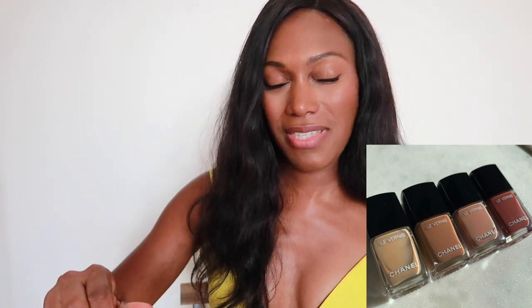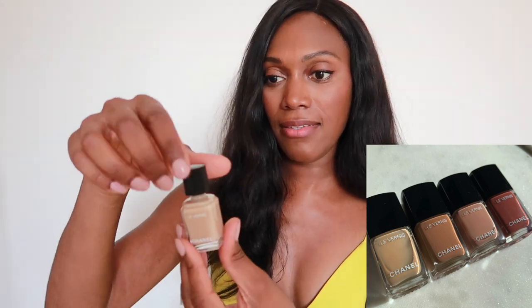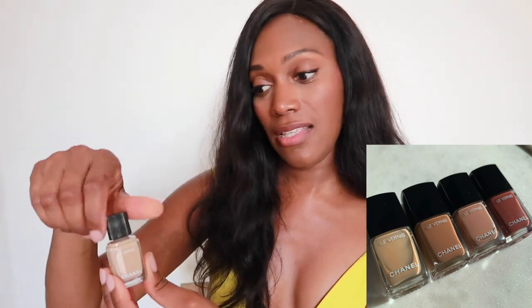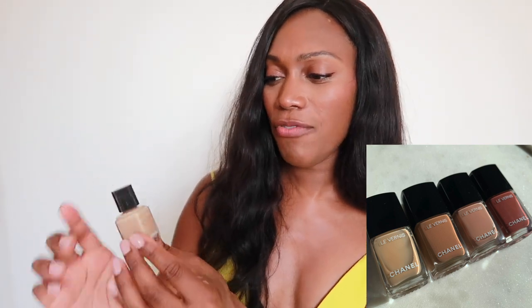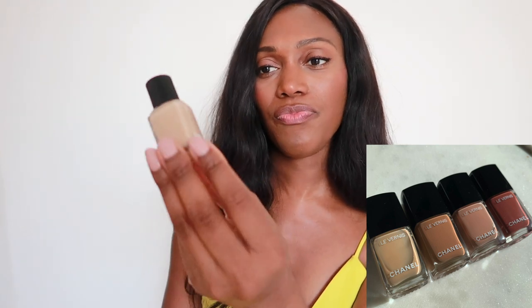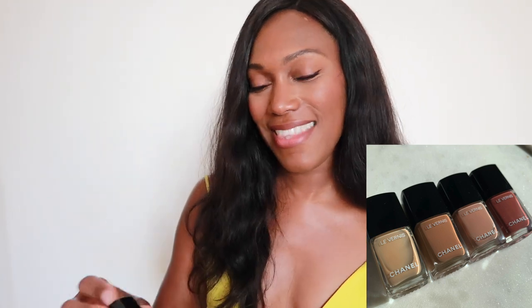And let me see if I can open it. Oh, yeah, again, I think even this could be really nice as a base for a French manicure as well. I really like it. It's like a creamy coffee sort of color, very light cappuccino latte. I'm gonna name all the drinks, aren't I? Color, that's quite nice as well. And so I have that.